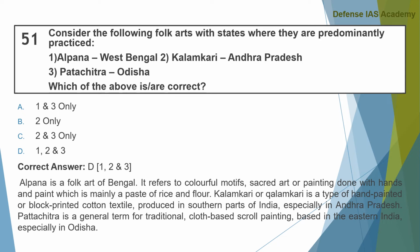All three are correct. Alpana is a folk art of Bengal. It refers to colorful motifs, sacred art or painting done with hands and paint which is mainly a paste of rice and flour. Kalamkari is a type of hand-printed or block-printed cotton textile produced in southern parts of India, especially in Andhra Pradesh. Patachitra is a general term for traditional cloth-based scroll painting, which is based in eastern India, especially in Odisha.